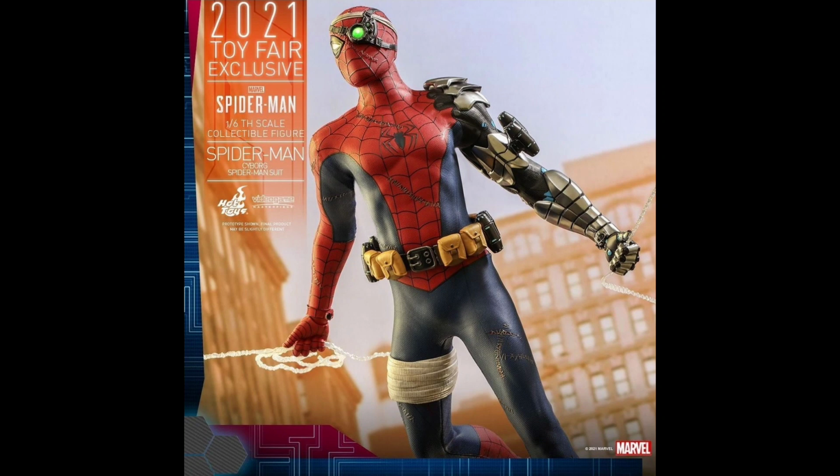Really liking this one. Now, for the last year or two, the Spider-Man Toy Fair exclusives have been available. The Spider-Man 2099 from last year is still available. I am not going to chance this one. This is one that I'll probably be pre-ordering pretty quick. Hopefully this time with these Hot Toys figures, they're going to release relatively quick. Usually they show these and we're waiting around for several months.